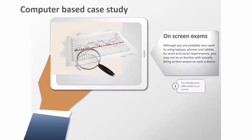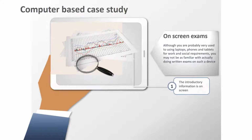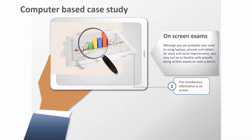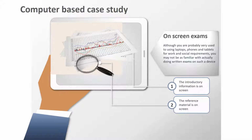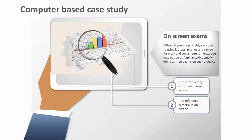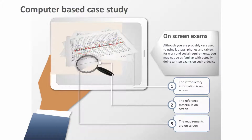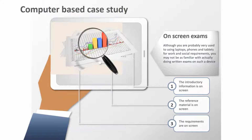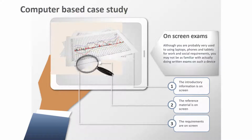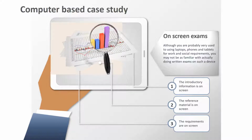In the case study, you will be provided with some initial trigger information on one screen. You will then need to advance to a new screen for the task you need to complete. You may need to click on separate reference materials. And then finally, you will need to write your answer on another screen. This can make it quite difficult to process the information properly and write a comprehensive answer.